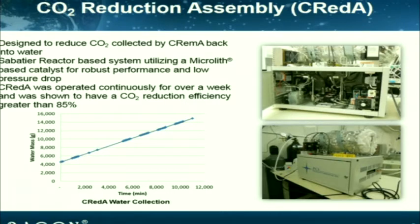Reduction is using a microlith, which is essentially a state-of-the-art catalyst bed using Sabatier, in concept very, very similar to what's on station. We had great recovery rates that ran around 85%, and the system worked great. Again, only for a week, but we got really good experience with the vendor and with the system running.